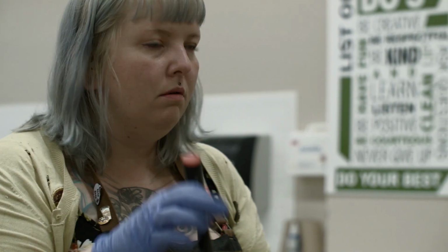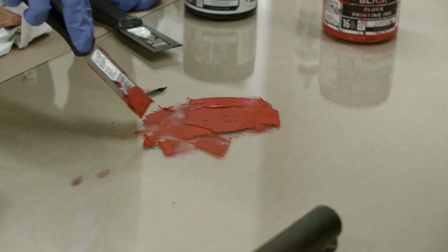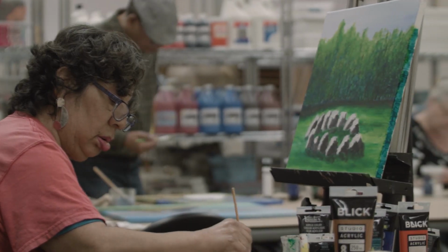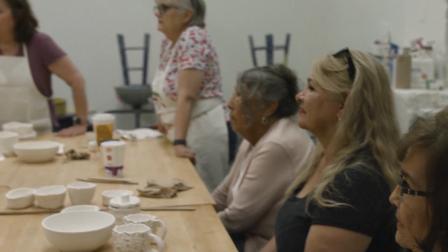People should take art classes at the El Paso Museum of Art School, because we have such a wide variety of teaching artists, studio space and equipment, and so much accessibility. Everybody here is so encouraging. We just want you to make something that you could be proud of. You know, we just want to give you that good feeling, and it's really great. Come be a part of our community.